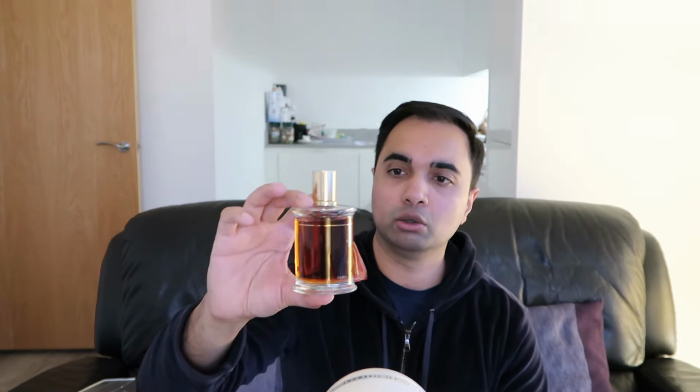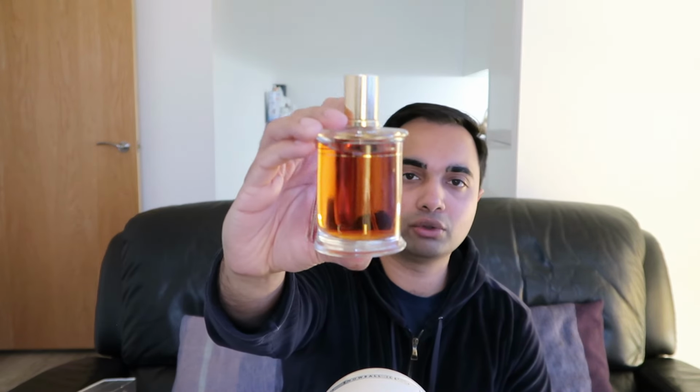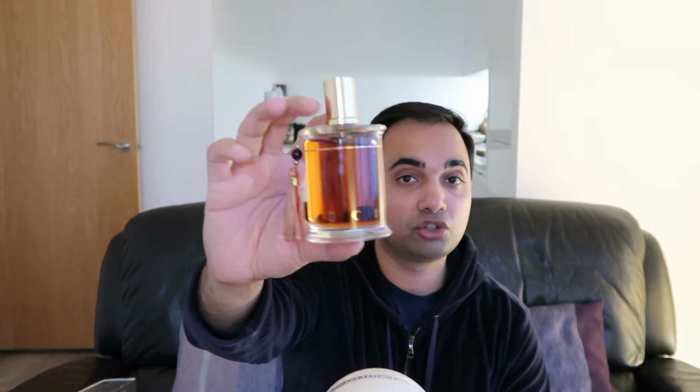This Opium as a line does remind me a little bit of Parfum MDCI. This is Chypre Palatin. I think there are definitely some similarities here. Very, very thick and rich and resinous, very, very full-bodied.